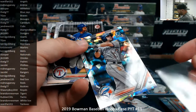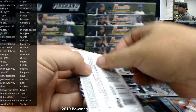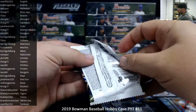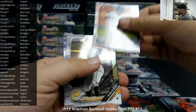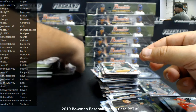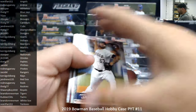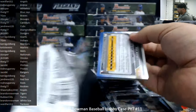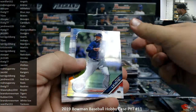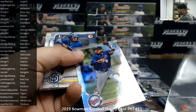Atomic Refractor, Chad Spanberger. Rare Refractor to 499, Royce Lewis, Twins. Twins going to Rob Klitz. I try my best.